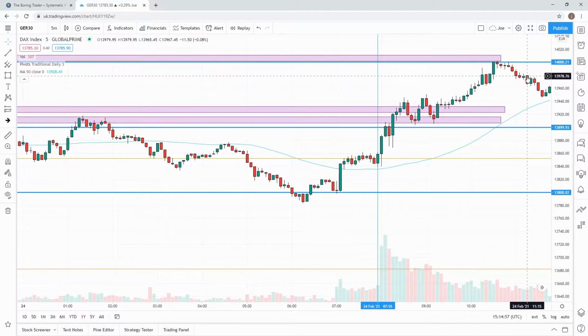This was a green bar, but it was a lower high. This is a green bar with a higher high. So that means that the bulls are more serious now. Again, it depends on the aggressiveness of your temperament. You can actually start getting long here for a retest here.